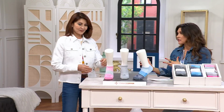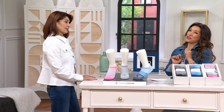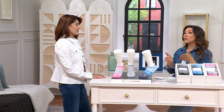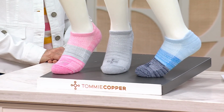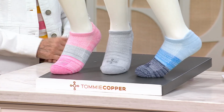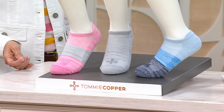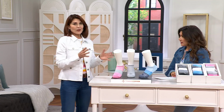I love my Tommie Copper socks. I started with the compression socks, of course, as a long-distance runner for recovery. But now the no-show, I love running in these as well. They're $34.98. Normally, they're about $24 a sock. When I go into the running stores, the only real feature of those is that they're compression, and they're about $24.50. This is compression and so much more. It's compression and a lot of technology.